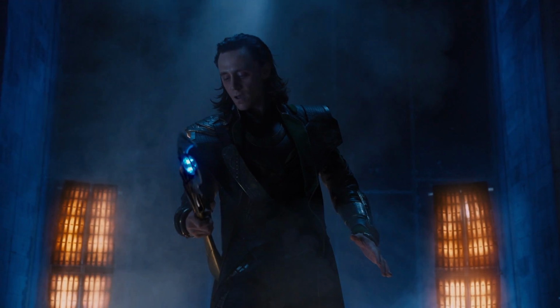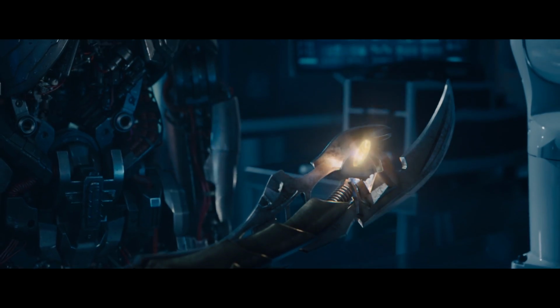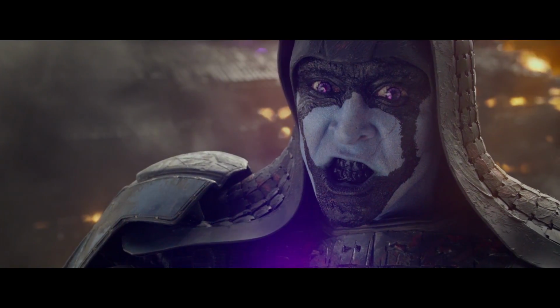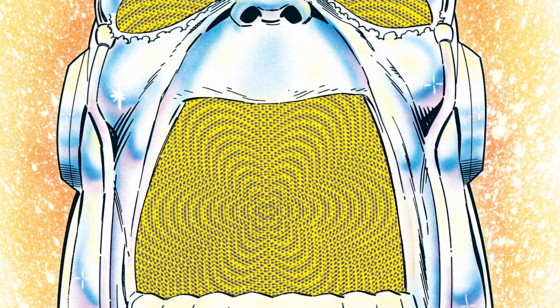Then there's the Mind Stone, which powered Loki's staff in the Avengers. Although it looks blue there, the Mind Stone is actually yellow and can hypnotize and manipulate its victims. The Power Stone is the purple orb that appeared in Guardians of the Galaxy. It enhances its user's strength and can waste entire planets. In the comics, it also supercharges the rest of the stones, making them all more powerful.